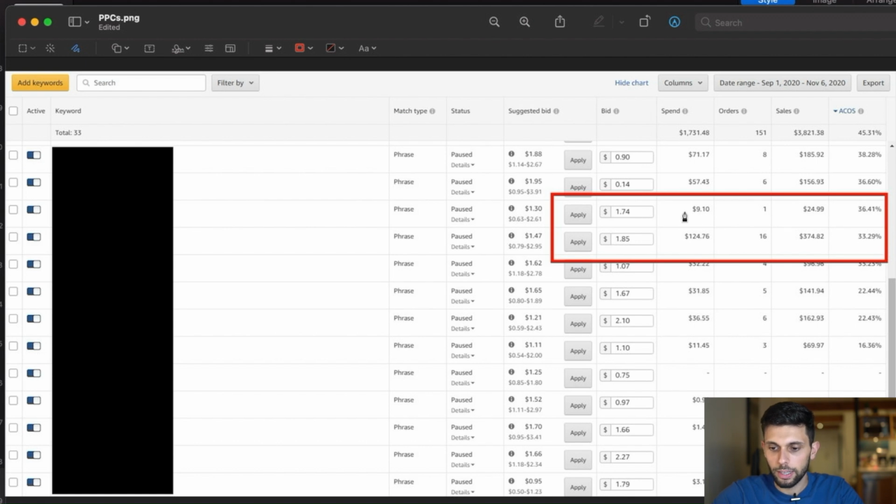If you want to bring this ACOS down from 36%, all you do is go into your campaigns and change the bid from $1.74 to maybe $1.25, and then look at where your ACOS would actually end up. You can even do it in half. If you cut the bid in half, then the ACOS should technically also be cut in half.